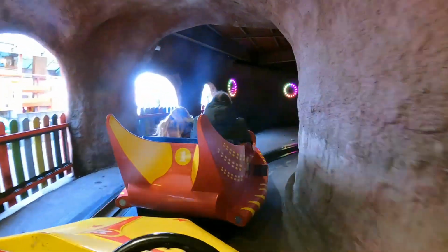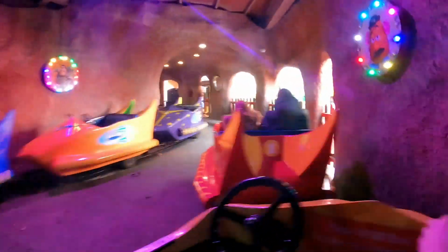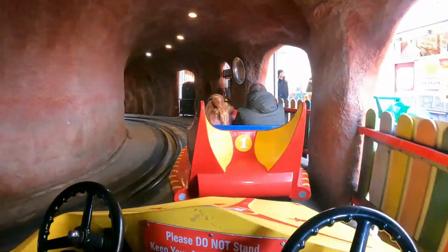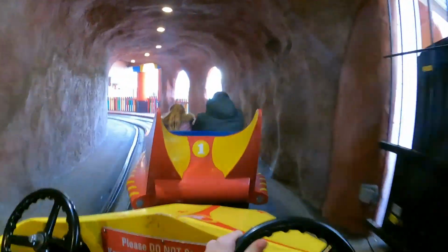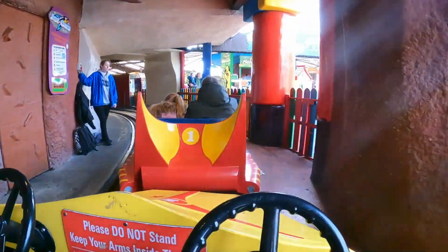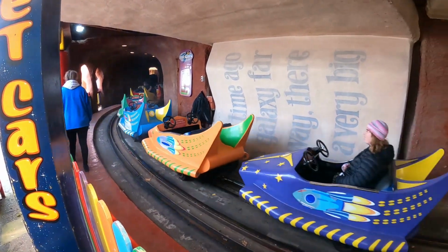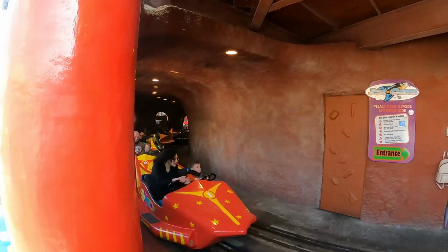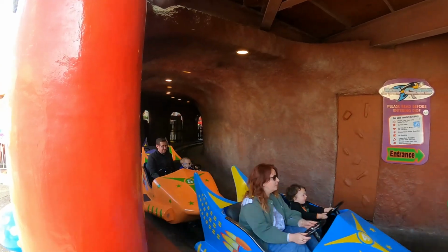I also like the way that they painted the jet cars, and they're all different colours of the rainbow. And they have little rockets and stars on them. I also noticed that on the sides of the cars, they have the names of some famous space rockets that are used by NASA. So each one is named after a famous space rocket used in the NASA missions.